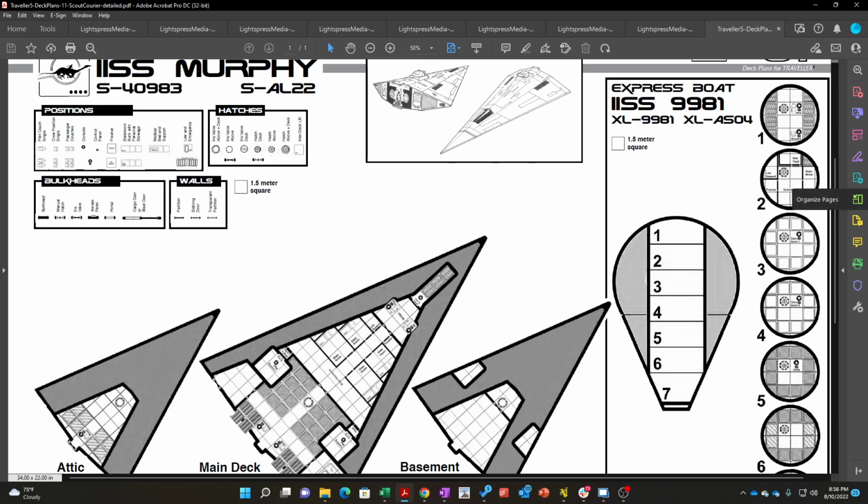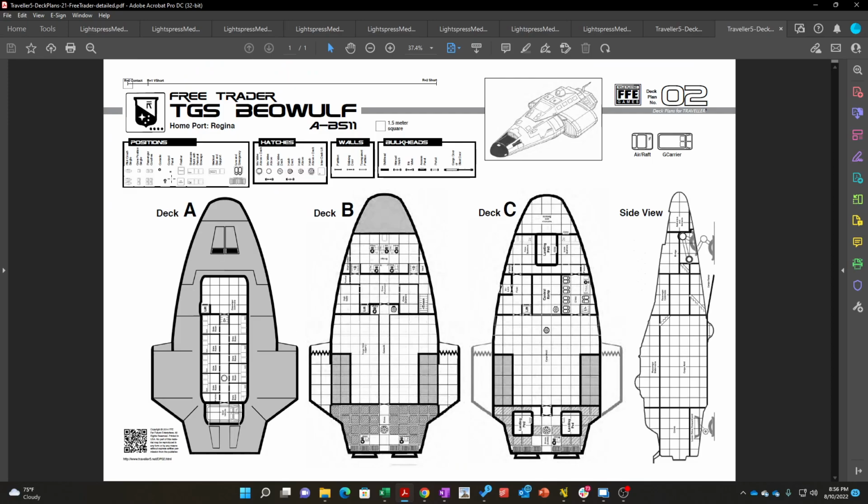Then we can look, they've got a free trader. I think I got enough memory for this. Nice, okay. Yeah, we got the different decks. Great. Could do some boarding stuff here. Oh, they've got an air raft and a G carrier too. So that's another good reference.